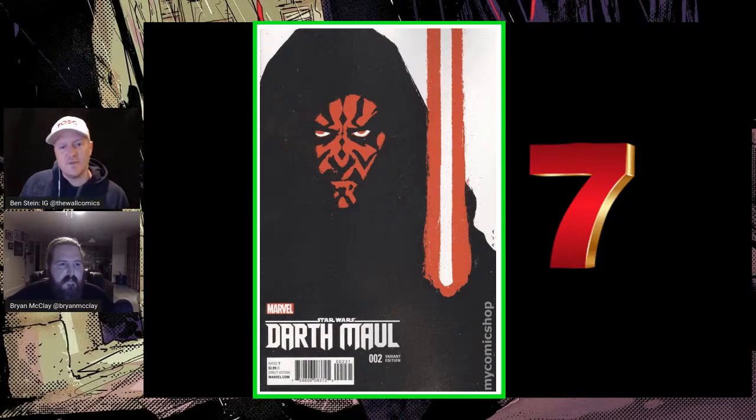Aja's got, I mean, you may have talked about it last week, that Daredevil cover that he did for, was it 110 or 111, whatever it is. His style is not super detailed. It's very simplistic, but what you see is striking. He's good at what he does.